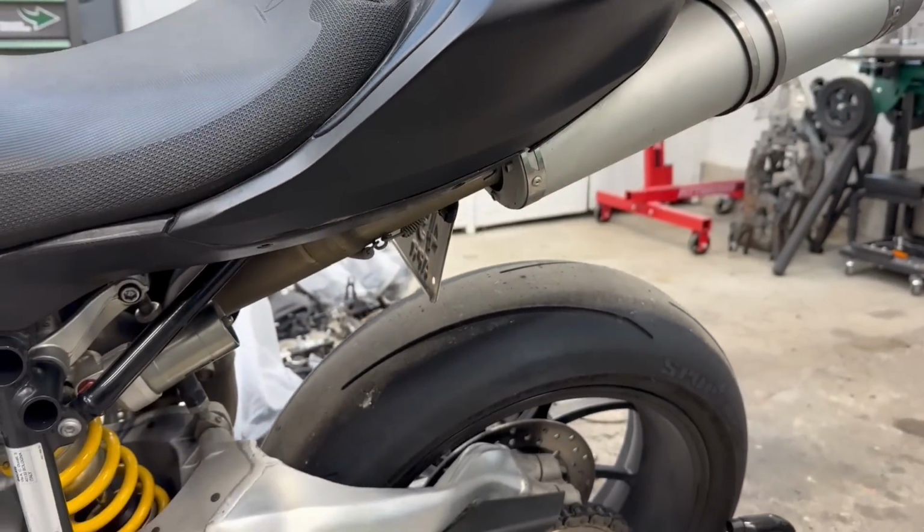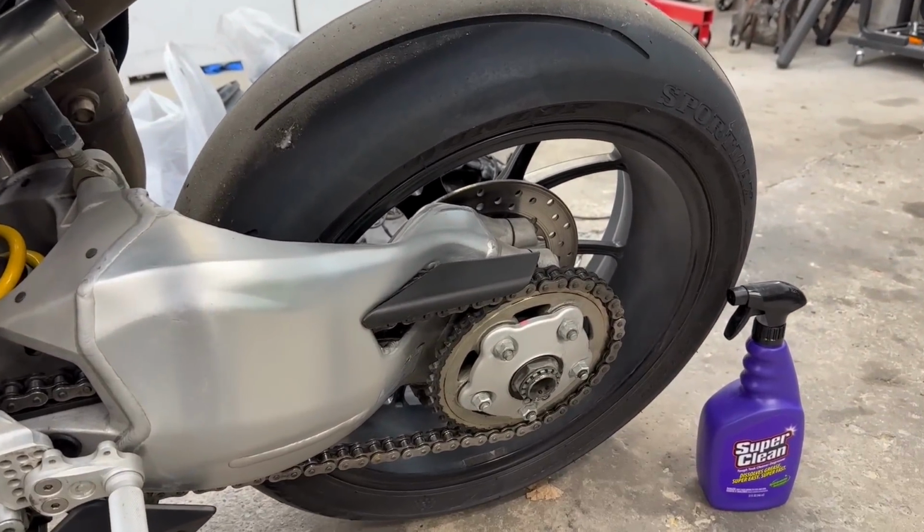Man, she's looking even better with that Super Clean. I posted a poll on my YouTube saying which bike should I sell, and you guys said this 848 was the #1 pick, so that is the first one we're getting rid of. Now onto the rear. Let's remove that license plate and make that rear wheel look brand new.